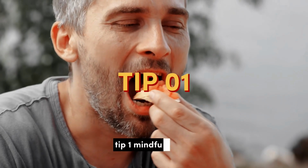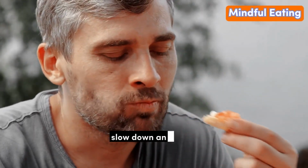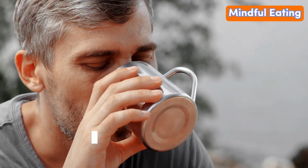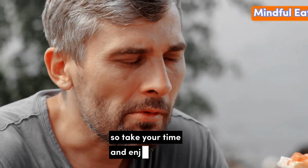Tip 1. Mindful eating. Our first tip is to practice mindful eating. Slow down and savor each bite, focusing on the flavors and textures of your food. Eating too quickly or while distracted can lead to swallowing air, which contributes to bloating. Additionally, proper chewing can aid digestion and reduce bloating. So take your time and enjoy your meals.